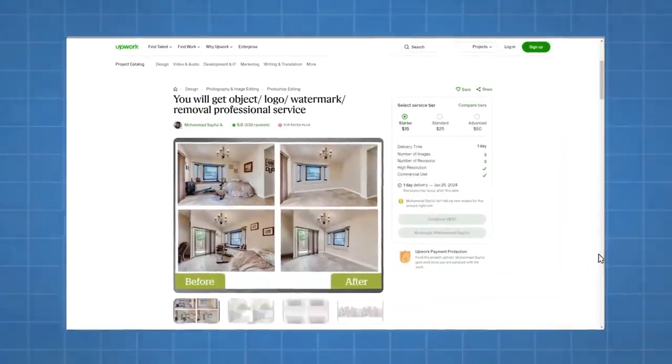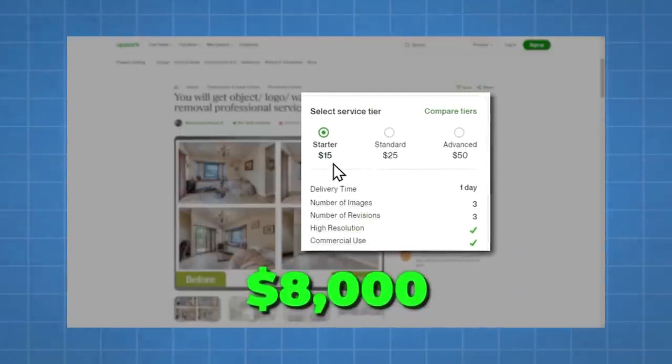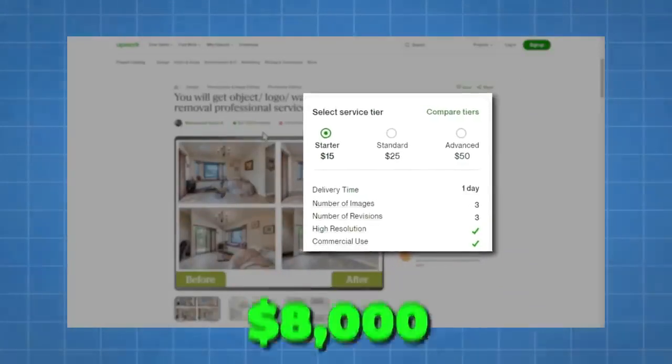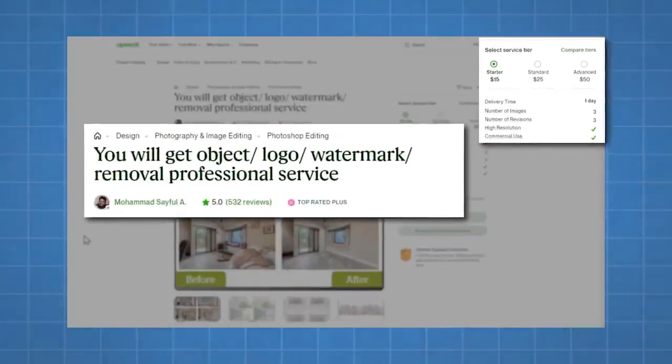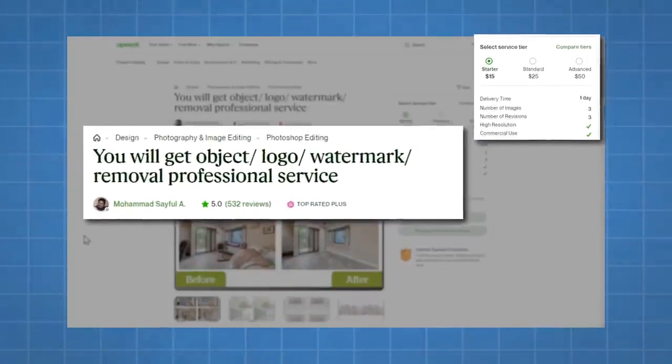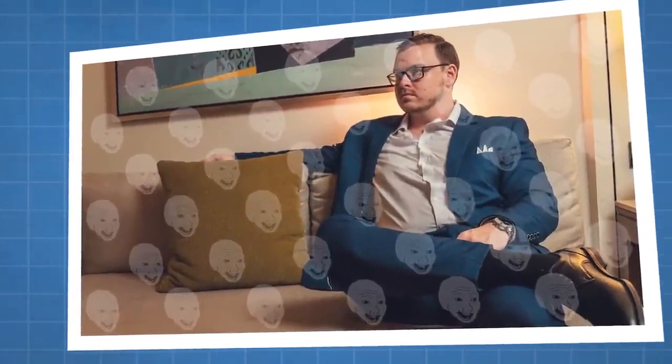This guy as well priced his services at $15. So he probably earned around $8,000 considering the amount of reviews he has. So basically, a $15 starter package, he has 531 reviews. So at the bare minimum, he's making at least $8,000 with that. So he's crushing it. There's also the opposite service, which is adding watermarks. And that's a very popular category on Fiverr as well.